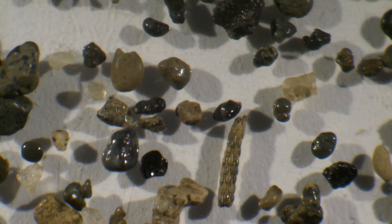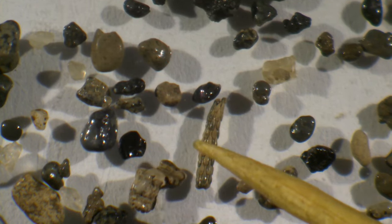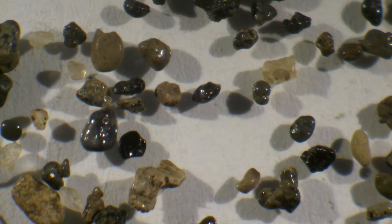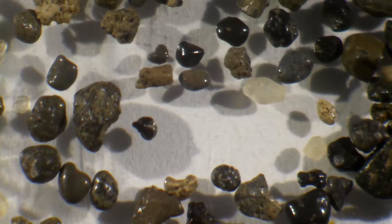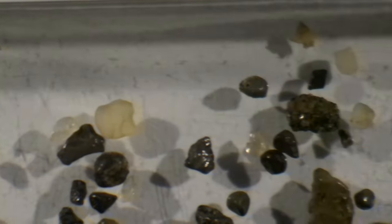Look at this. This is cool. Look at the structure on this thing. And this is a little tube. This isn't a flat thing. This is a tube that looks the same on the other side as it looks on this side. And this, after much search, found out to be the leaf of a cedar tree. They had these leaves that had these little leaflets on it. And so that was a fossilized cedar tree leaf.